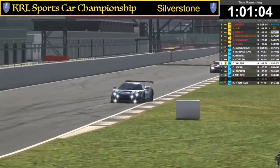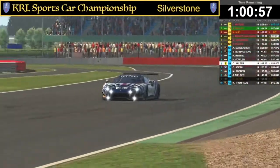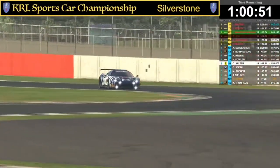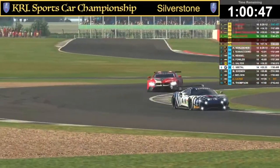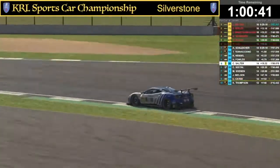We're back on the battle for 5th place in GTE. This is Craig Salter and Connor Seidel. 19 seconds off the class lead of Alexander Schleicher. He's got a 2-second lead now over Tristan Teresiano, as the Porsches are battling it out in front today.